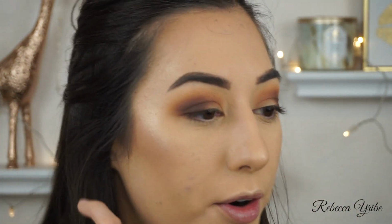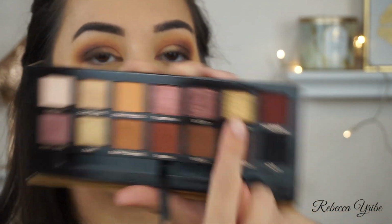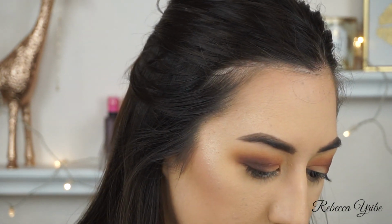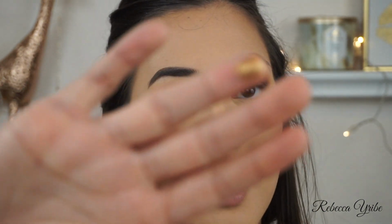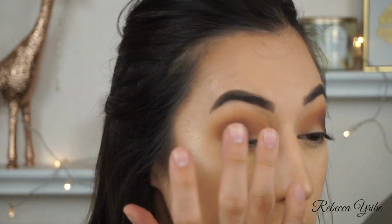Okay, so now before I start blending things on the inner corner, I'm going to add the shade Bronze, which is this more golden shade here. I'm gonna put that on the inner corners of the eyes. I'm just going to take my finger. This is a very pigmented shade. Here we go. And I'm gonna put that on the inner corners.